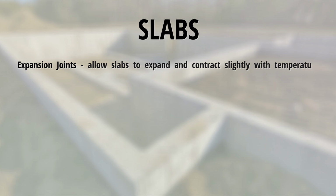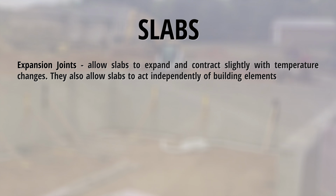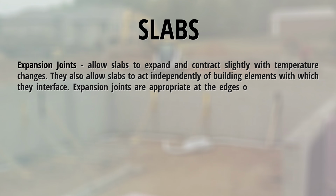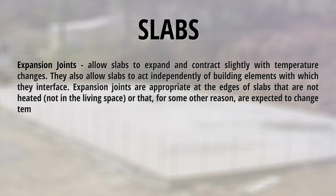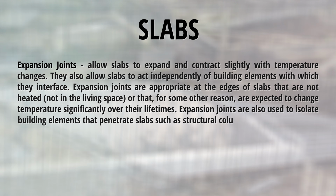Slabs. Expansion joints allow slabs to expand and contract slightly with temperature changes. They also allow slabs to act independently of building elements with which they interface. Expansion joints are appropriate at the edges of slabs that are not heated, not in the living space, or that, for some other reason, are expected to change temperature significantly over their lifetimes. Expansion joints are also used to isolate building elements that penetrate slabs such as structural columns, walls, or plumbing.